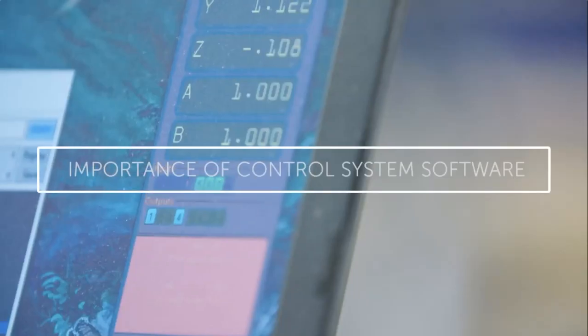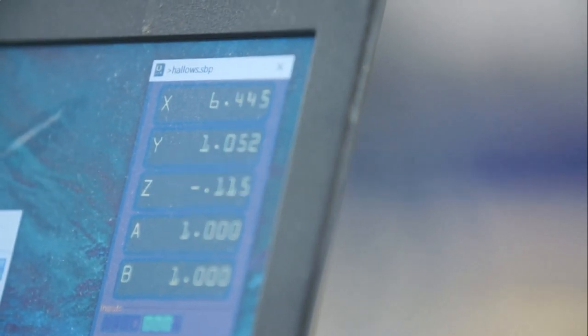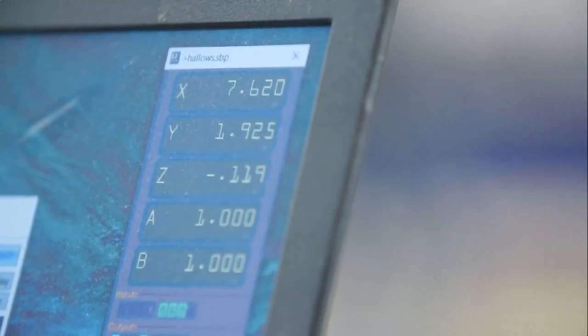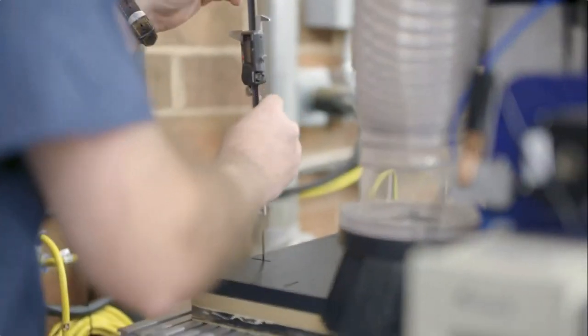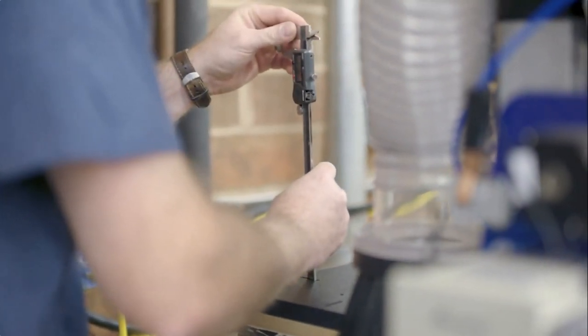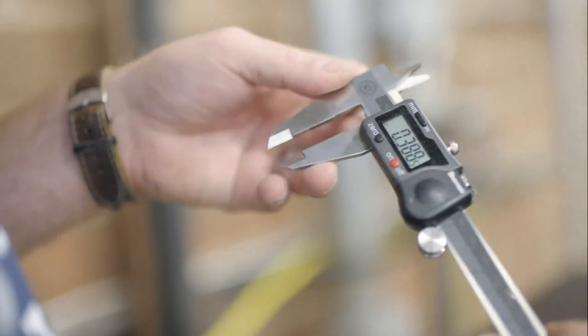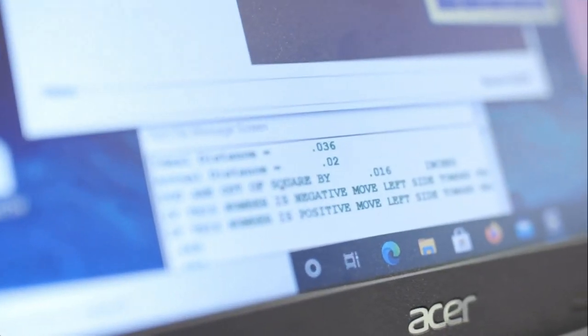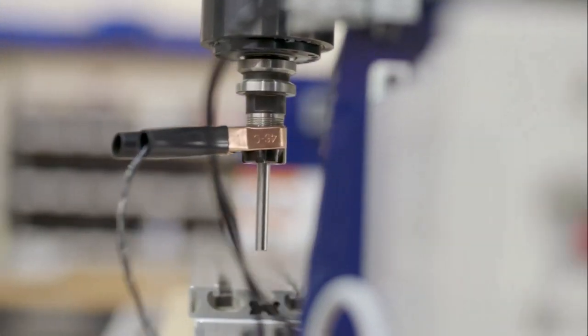Number two, the importance of control system software. You hear a lot about smart when it comes to technology these days, but smart means more than just running your CNC tool with a computer. Smart tools take advantage of progress in microcontrollers and programming to enhance the cutting performance and provide the versatility to adapt each ShopBot tool to your workflow and production process.